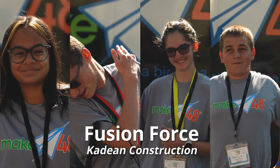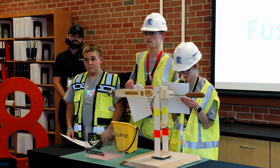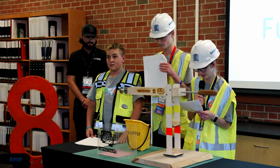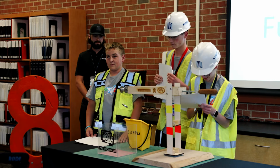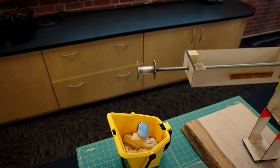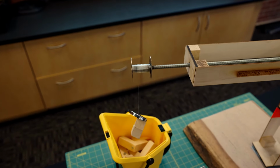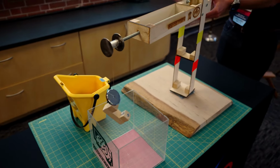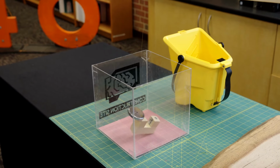Fusion Force. Welcome to our construction site. Please keep your hands away from the crane. So our product is called the Crane Brain. The objective of this game is to be able to pick up blocks magnetically from the work pit and to put them and stack them.